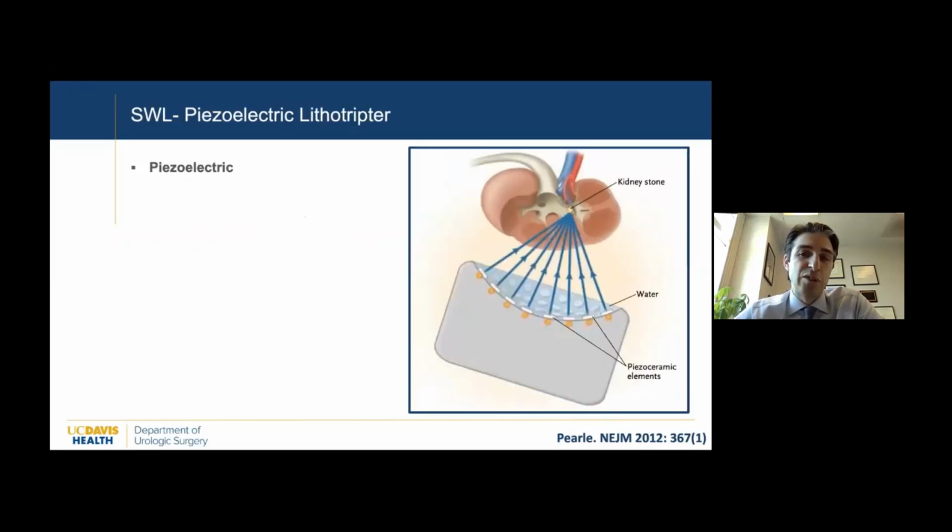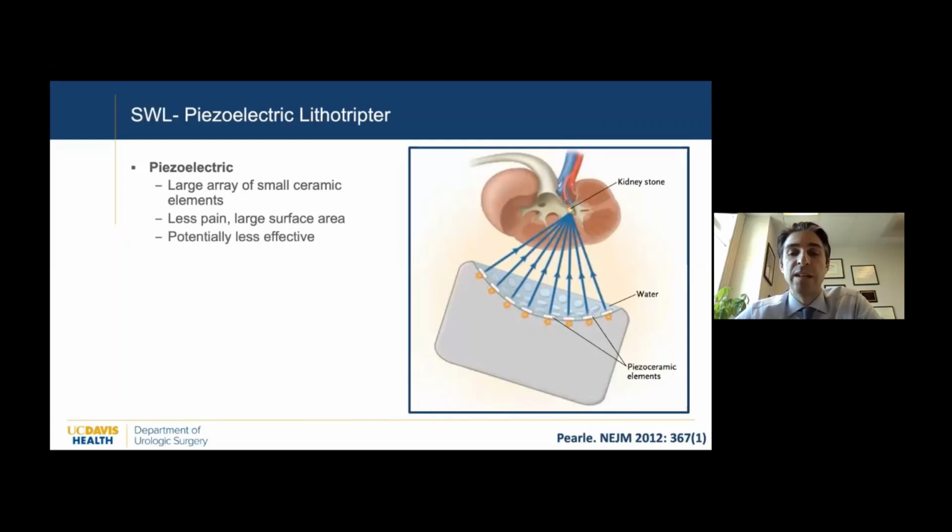Lastly, the piezoelectric machine. So these have an array of ceramic elements that all are activated at the same time with an electric spark, the electrical impulse, and they then focus their energy on that F2 focal point. The benefit of the piezoelectric is because this is a large array, each individual shock from each element is quite low. So the full strength of the shock is delivered over a large surface area, so potentially there's less pain for patients, but also there's the potential to have a less efficacious treatment.